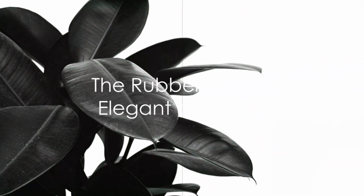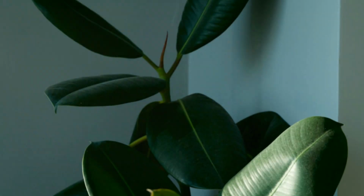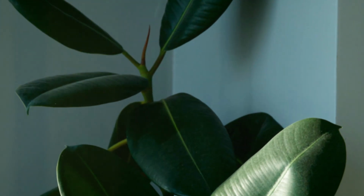The rubber plant is our third house plant. With its deep dark leaves, it's an elegant addition to any indoor garden.